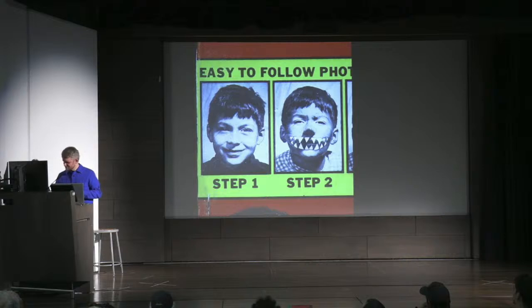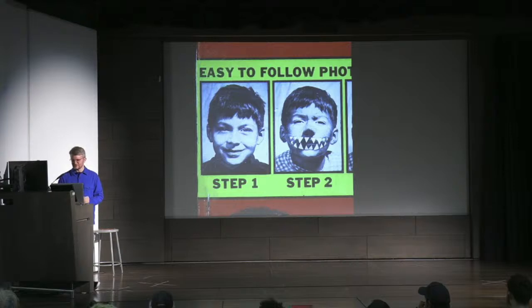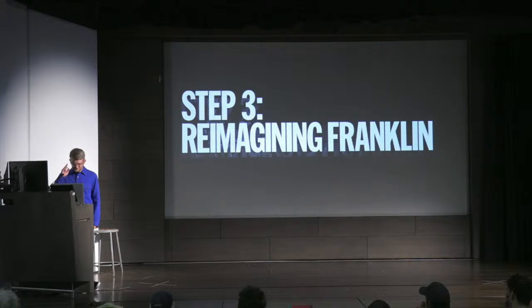Step 3 is where it really starts going off the rails, though. As I've been growing up with Franklin Gothic and loving it and collecting all these cool examples and trying to use the versions that exist and wishing that there was something else, at a certain point I decided I was just going to give up and do it myself and make my own version of Franklin Gothic. So that's what I'm doing.